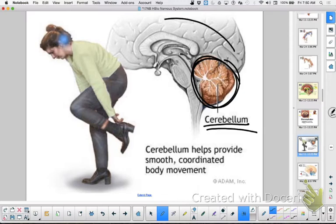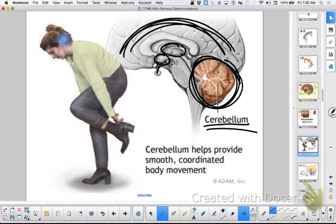So let's review this right here. This is your cerebrum. What is this all about? Higher order thinking. Tell me some more. Motor. What else? Helping you now. Cerebrum, what is this about? Memory. Okay, good. What is this right here? Hypothalamus. It's a link between that and this right here, the pituitary gland, linked to the nervous system. This right here is the thalamus. This right here? Cerebellum, and that's all about balance.